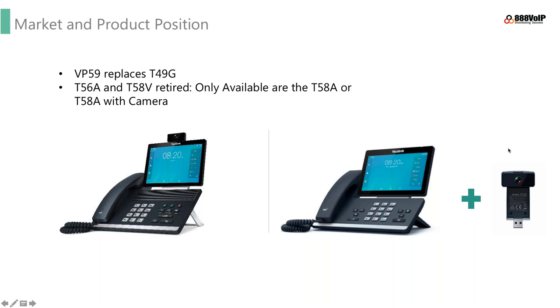When we look at the T56A and the T58V, those two phones in particular are going to be replaced by the T58A. That phone has been upgraded with a new firmware and chipset, and no longer are we going to sell the exclusive video format of the T58 and the T58V version. We'll purchase that as the new T58A, either with or without a camera, and it's a USB camera, very easy to add in either at the time of purchase or after the purchase because it is that USB camera.